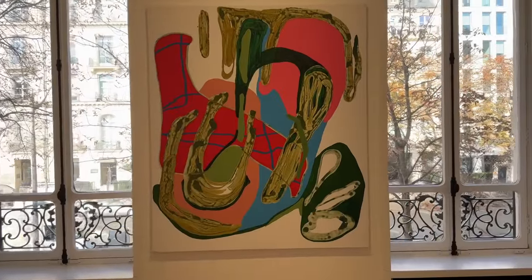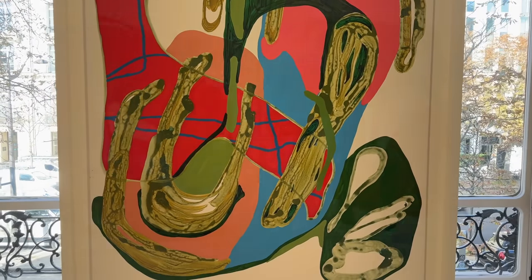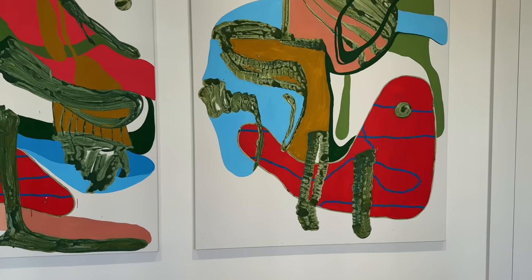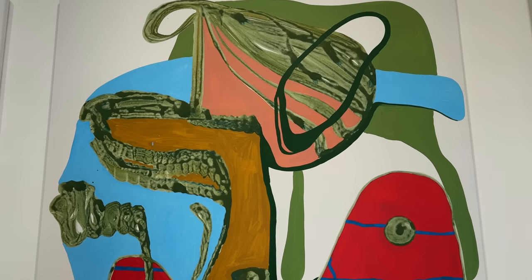Another change is that Schroeder started using acrylic paint instead of oil paint, which dries much faster. And this caused her to be quicker in terms of committing to the forms she was creating and the gestures that she's capturing. She also starts exploring a more vibrant color palette.